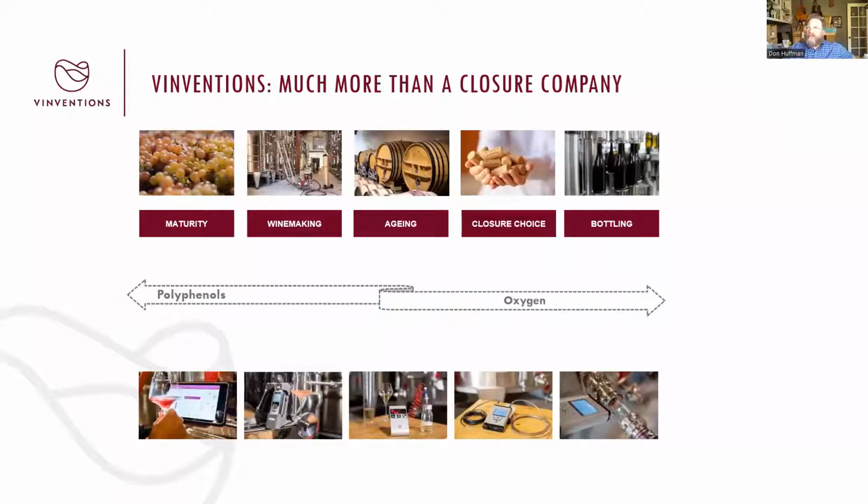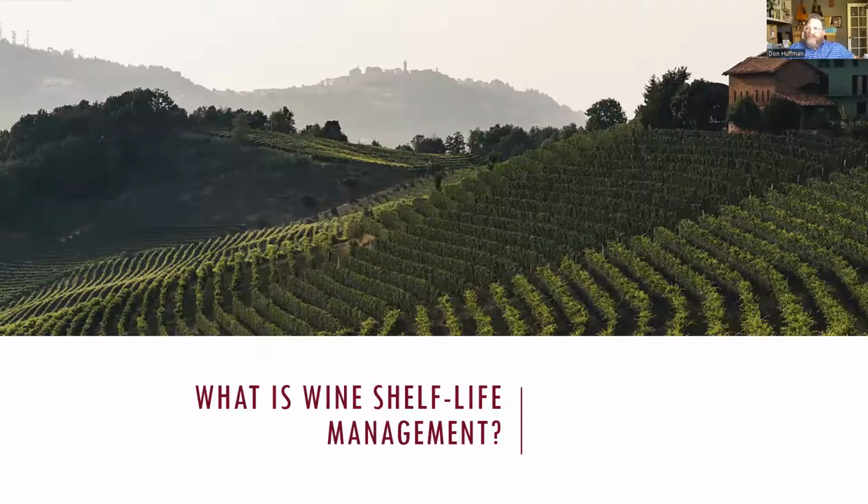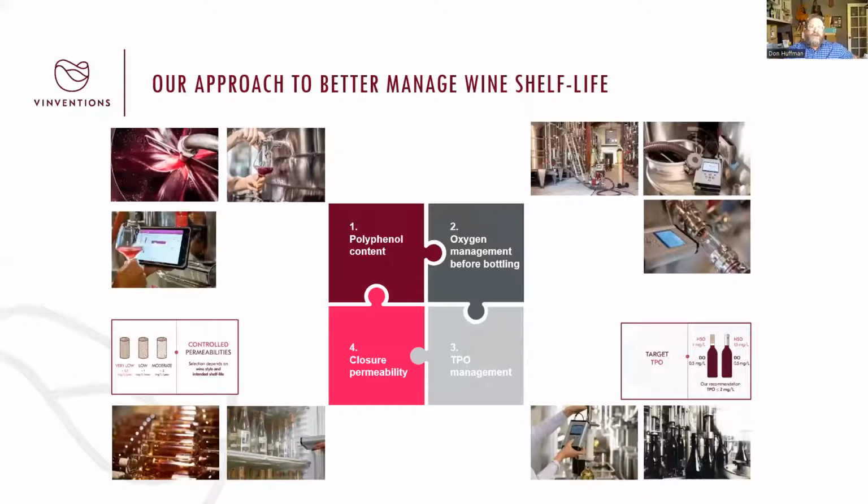So let's talk about what shelf life management is. In an approach to managing shelf life, you have to have a clear understanding of really 4 components. You have to understand what the polyphenol content and the oxidative capacity of your wine is at the beginning stages. Even pre-fermentation, the measurement of the phenolic content and the oxidative capacity of that wine is imperative, because then you know, through the bottling process and the maturation process, what adjustments you can make to the wine itself. And then there's the oxygen management on the bottling line.